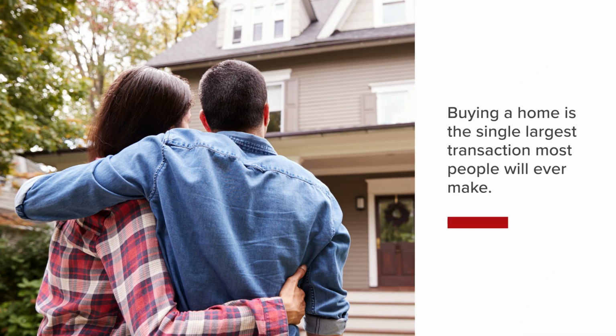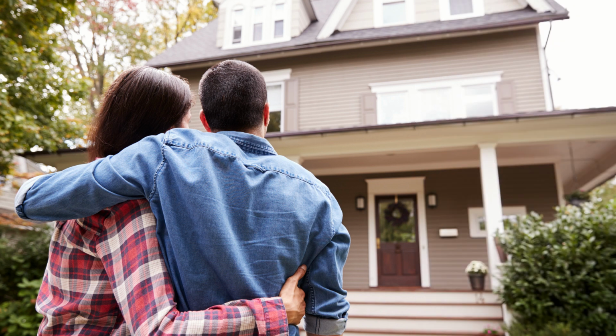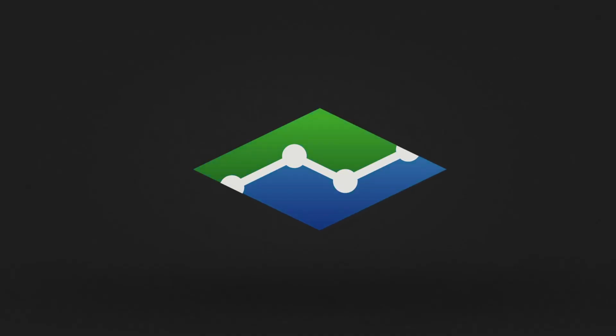Buying a home is one of the most significant transactions most individuals will undertake, and tracking the capital-intensive and interest rate-sensitive real estate sector is an important aspect of economic analysis.